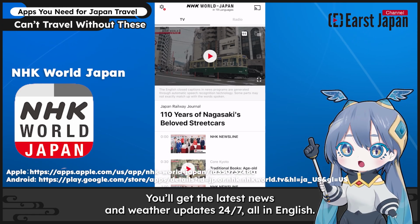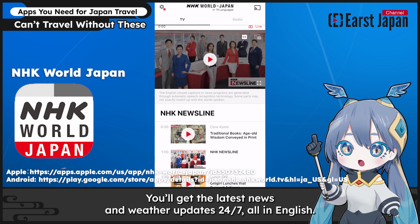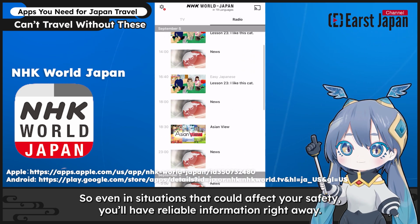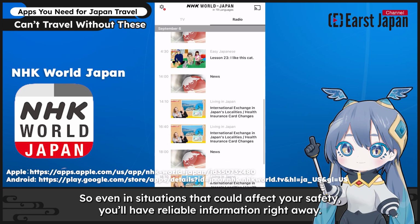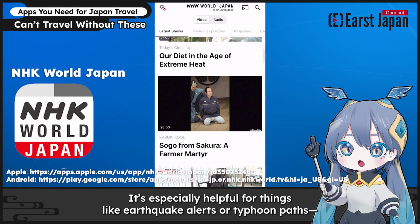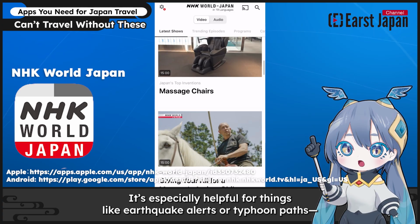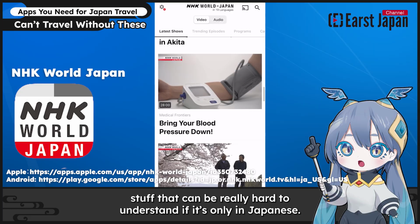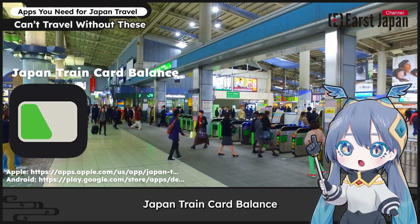You'll get the latest news and weather updates 24/7, all in English. So even in situations that could affect your safety, you'll have reliable information right away. It's especially helpful for things like earthquake alerts or typhoon paths, stuff that can be really hard to understand if it's only in Japanese.